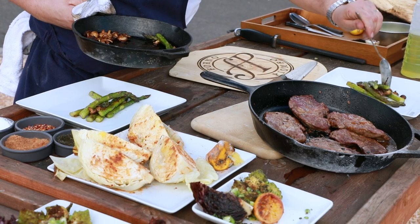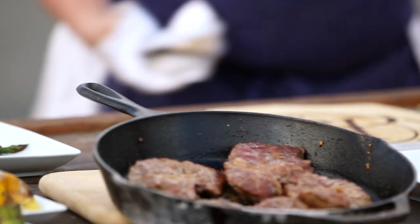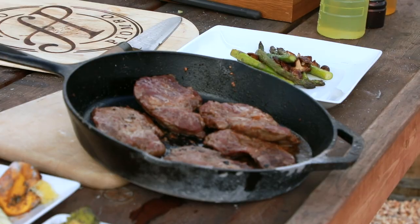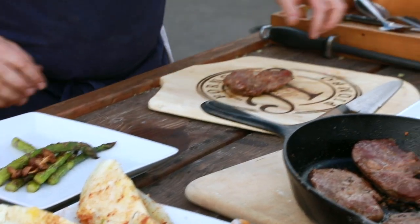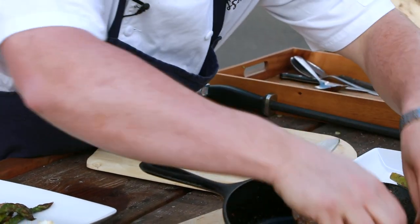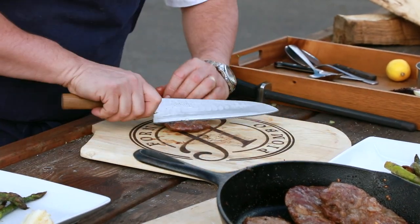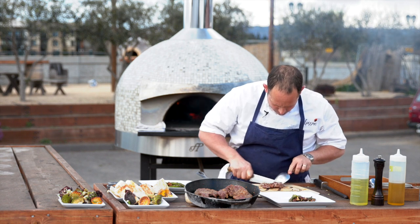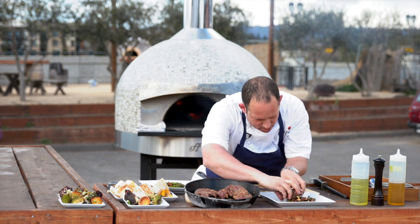And all we did to this was what? A little bit of seasoning, a little bit of olive oil. That's it. Now, our steaks have rested for a little bit. And what we're gonna do is, take a steak, we're gonna cut it against the grain. So, you see this beautiful color on the steaks. Wherever they were in the pan, they got beautiful color on them. We're just gonna slice them. There we go. This goes on like so.